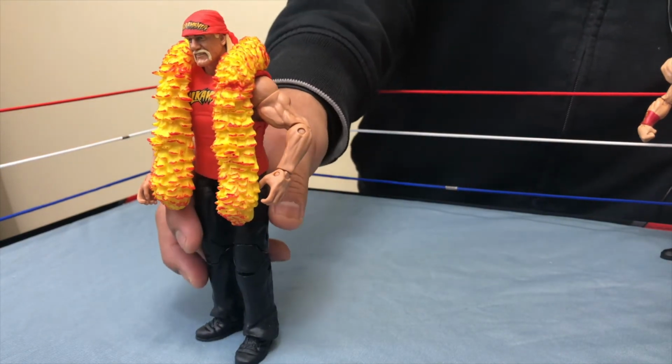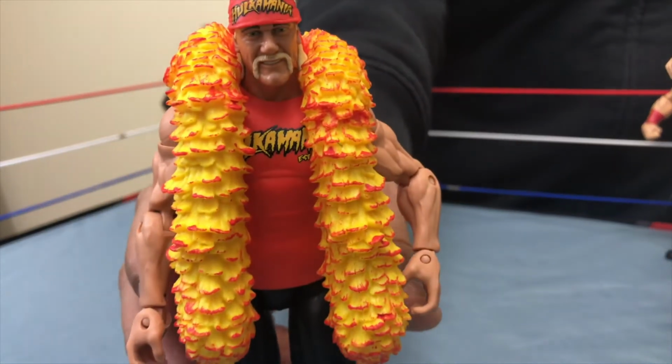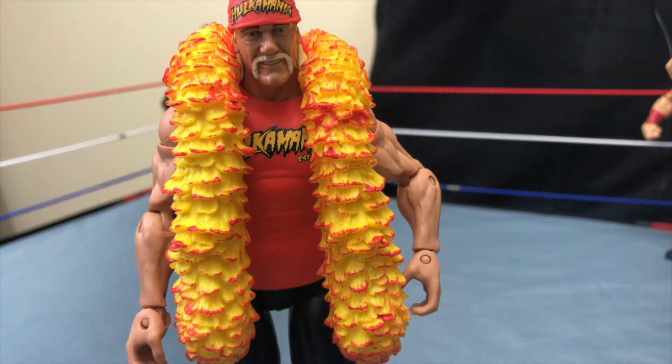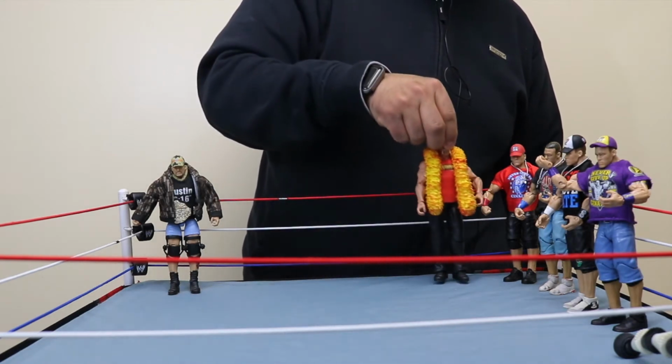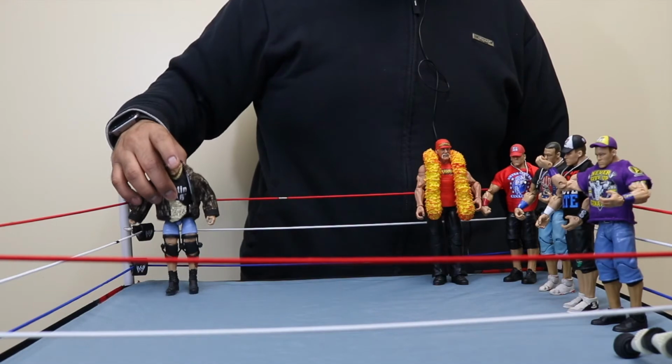It does have all the accessories. He's great. He's always great to any collection that you want to add. So you can't go wrong with Hulk Hogan. So I'm always looking to pick him up. So that was great too. I was able to pick him up at a fairly great price as well.